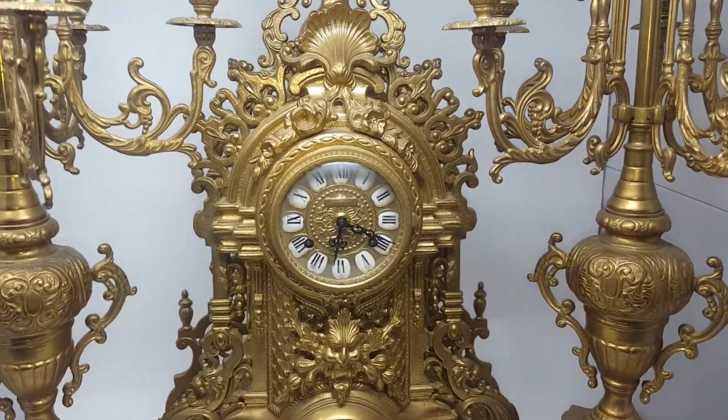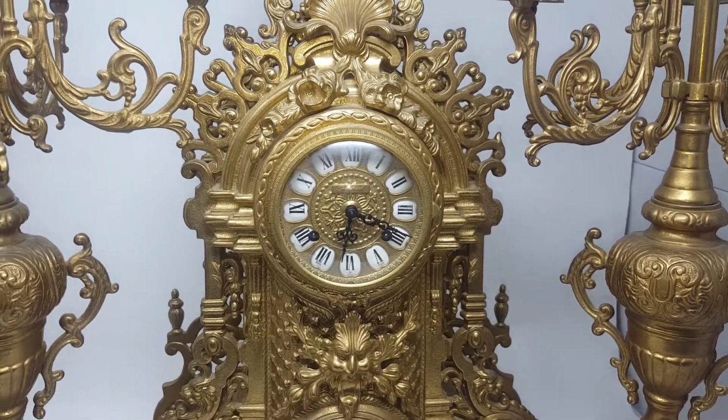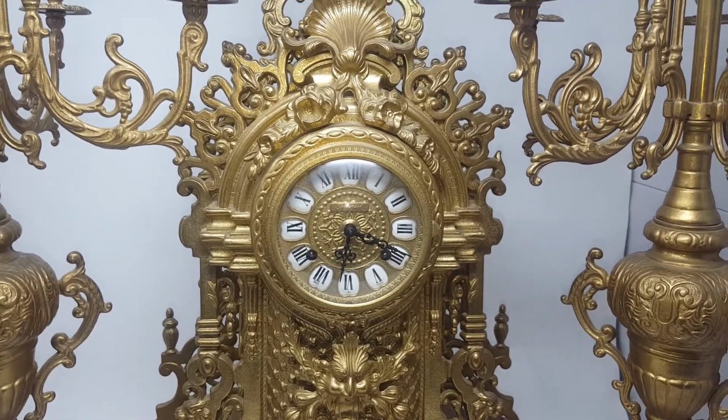Has a glass front covering the dial and the porcelain numbers.